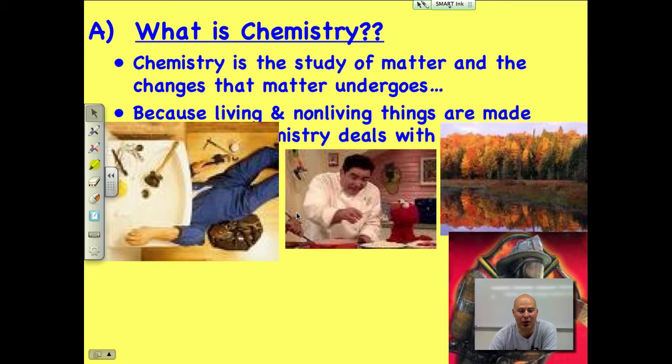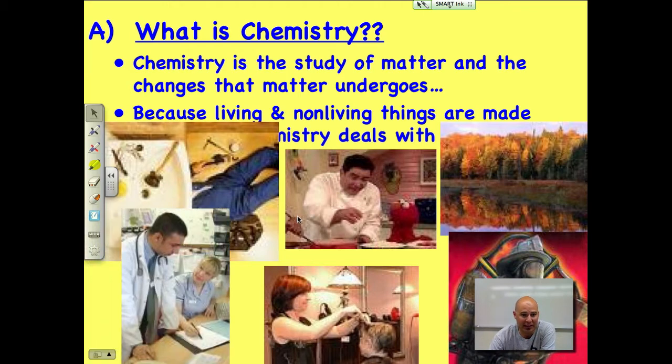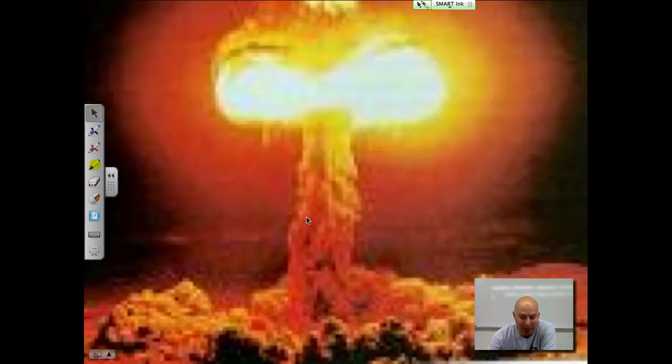Firefighters certainly need to know a great deal about chemistry as to what type of chemicals can be used to extinguish flames. Certainly, you don't just use water for everything. Grease fires need different types of extinguishing materials. Hairstylists, beauty salons certainly need to know a lot about chemistry as well. And needless to say, doctors, nurses, the health-related fields as well. And we could go on.